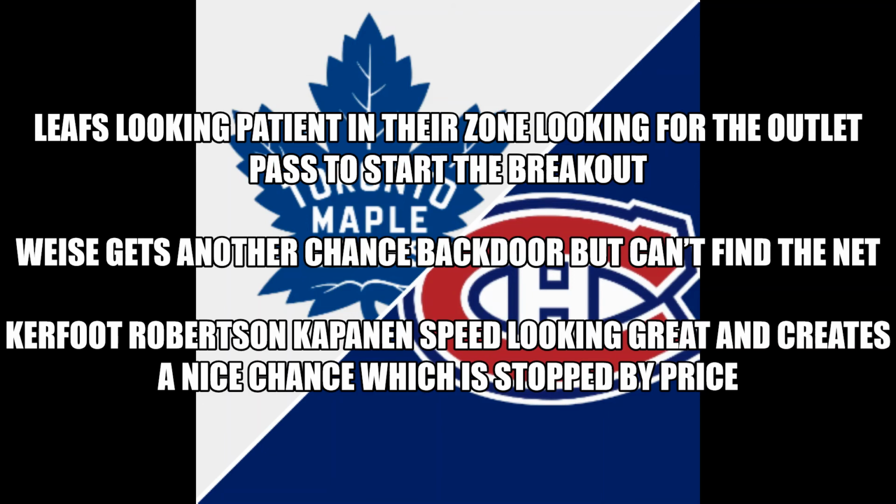Montreal does get a couple chances at the beginning of this period. Weiss gets another chance at the back door, but again, he can't find the net. Kerfoot, Robertson, Kapanen get on the ice again, and their speed is looking great. Montreal's having a tough time containing them, and it leads to a couple of nice chances.